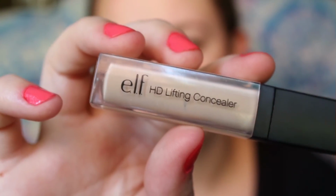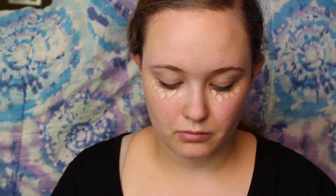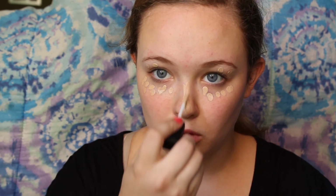Next, I use the e.l.f. HD Lifting Concealer, and it's a shade lighter than my skin because I use it to contour. Right now I'm placing it underneath my eyes because I do have dark circles under my eyes that I like to conceal. I am using a lot more product than I normally would with concealer because I found with the e.l.f. concealer that a little does not go a long way. I used the concealer to lighten my chin area, the bridge of my nose, and I made an inverted triangle on my forehead.